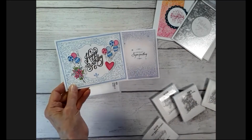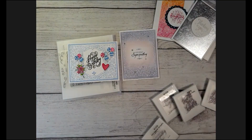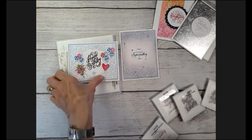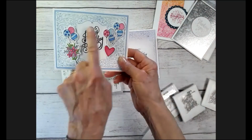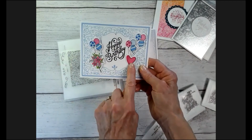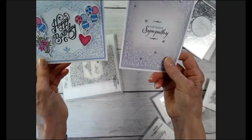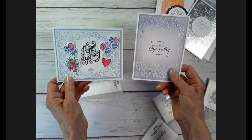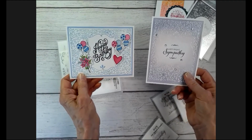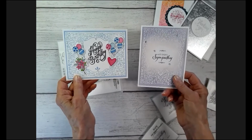And this is that same stamp set again that I pointed out to you before, that has the birthday, has the balloons, has the bouquet on it. And that's what I used to decorate it with. So this is Carolina ink. And then I used markers in order to color those things in. Again, it's the same background stamp, but totally different feels with the two cards depending upon how you use it in your project.